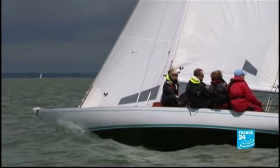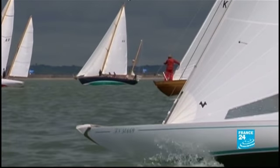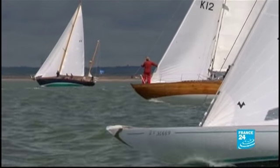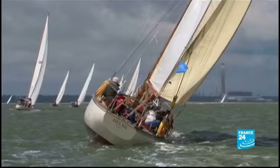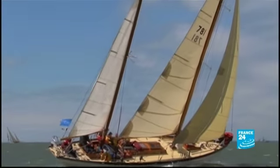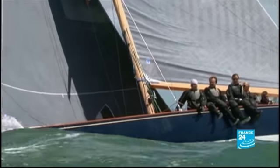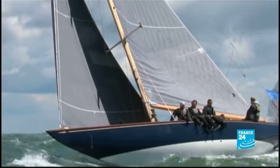It's a must for any self-respecting classic yacht. The English love their traditions and they make sure that the atmosphere is sporting. They also make sure that yachtsmen are respectful of these traditions. So it's fair play on and off the water.